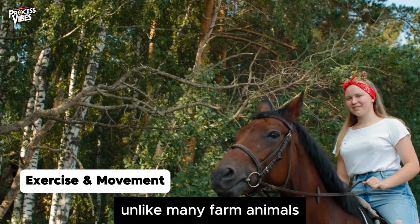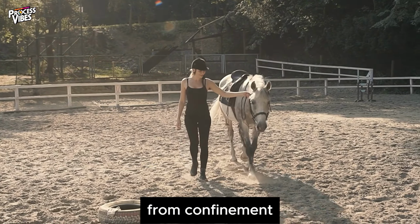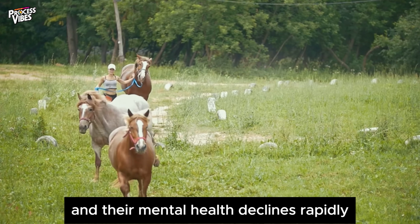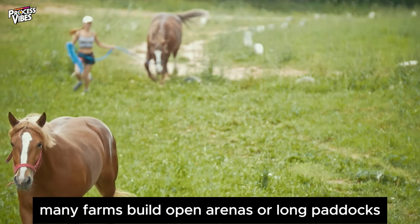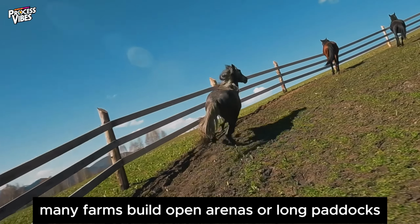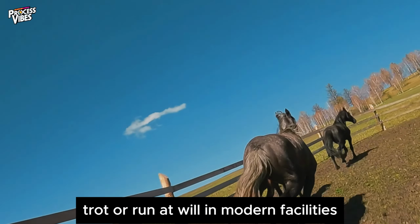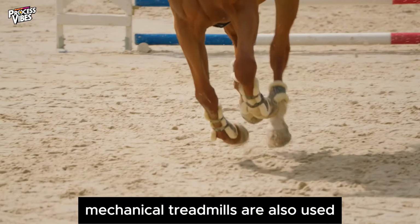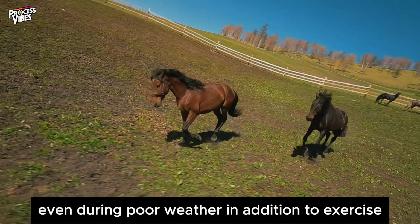Unlike many farm animals, horses suffer both physically and emotionally from confinement. Their muscles are designed for long-distance movement, and their mental health declines rapidly when they're penned in. To counteract this, many farms build open arenas or lawn paddocks, allowing the horses to walk, trot, or run at will. In modern facilities, mechanical treadmills are also used, giving horses a controlled environment to exercise even during poor weather.